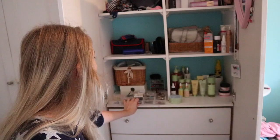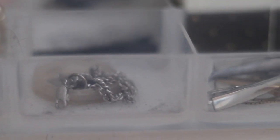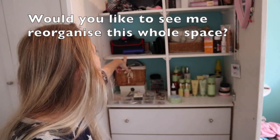This cubby here, I actually really need to go through it because I wear nothing from it and I use nothing in it. So it is just a load of crap basically. This has got my makeup in, which I no longer wear. It's eyeshadows that I no longer wear, so I need to consider what to do with that.